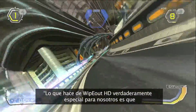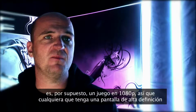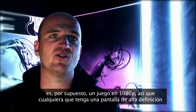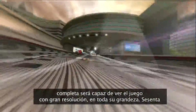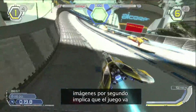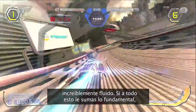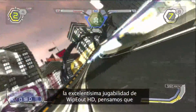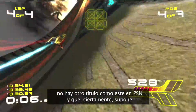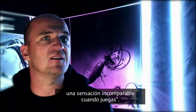What makes WipEout HD truly special in our view is that, of course, it's a 1080p game, so anybody with a full HD screen will be able to see the game in all its glorious resolution. A 60 frames per second refresh rate means the game plays incredibly smoothly. Combine all of that with the fundamental, very, very excellent gameplay of WipEout HD. We think that there is no other title like it on the PSN, and it certainly provides a gaming sensation unlike any other.